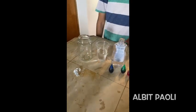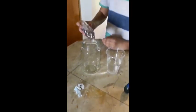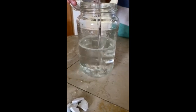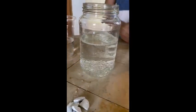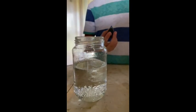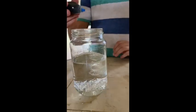This afternoon, we will be doing a homemade lava lamp. The materials are baby oil, food coloring, and water. First, you add almost until the top of baby oil. Bit of water. You wait for a little bit. Food coloring. Add food coloring.